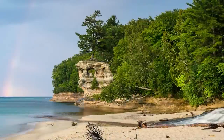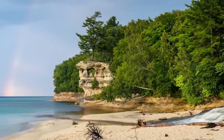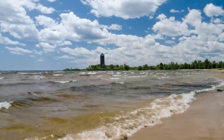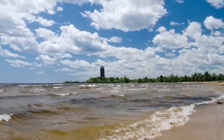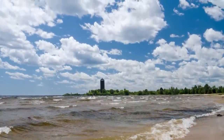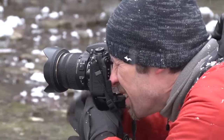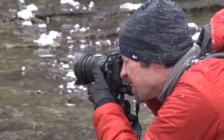If it's a sunny day with clouds, then I would probably head to Lake Superior or Lake Michigan, with those puffy clouds you see with the sun shining. To me, that is one of my favorite times to get out to capture the landscape. And so the weather and the clouds really dictate where I decide to go when I'm out shooting.